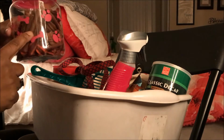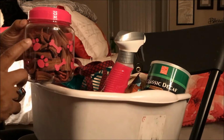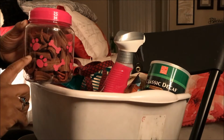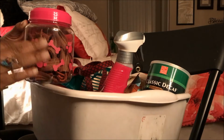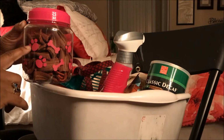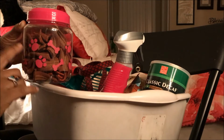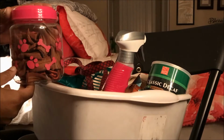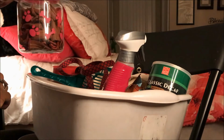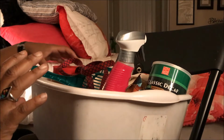She's got bacon treats for some training. We are trying to use training treats with her, but she does not like training treats. We actually have a professional trainer that comes in once a week and works with the kids. She works primarily with Alana, since Alana is the primary trainer, but she will not eat training treats. So we've had to resort to doing the little bacon treats that we get from Walmart. She will eat this, but she will not eat the training treats. So I'm going to pull that out.